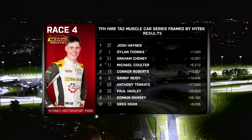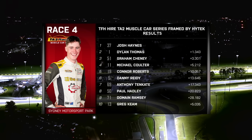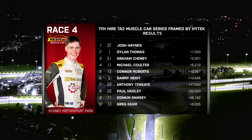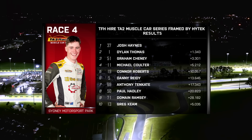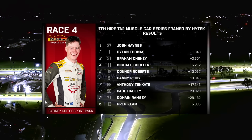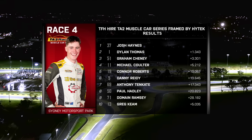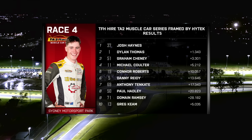Josh Haynes will win three out of the four for the weekend. Dylan Thomas will pick up second. The defending champion, Graham Cheney, will end up third, a lot of people being elevated because of those cars that were unable to continue from that incident. Michael Coulter in the Bowden Zone, best presented Terps Mustang, finishes fourth. Connor Roberts, the 18-year-old from Queensland, finishes fifth. Danny Reedy, on debut this weekend, will end up sixth.